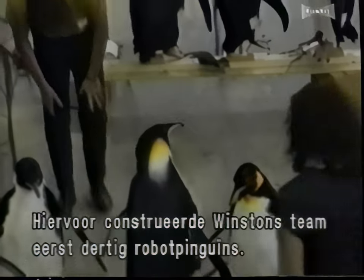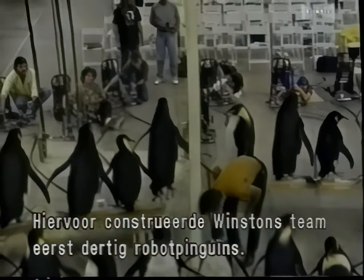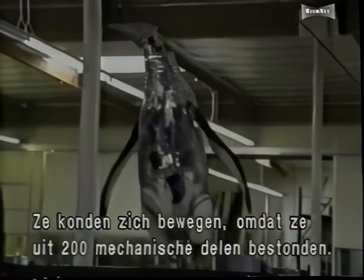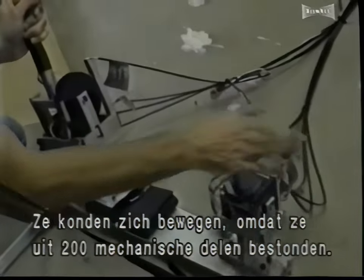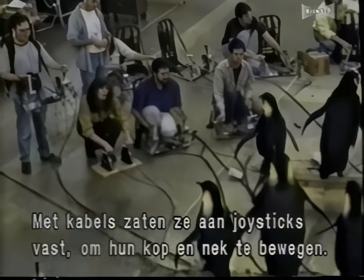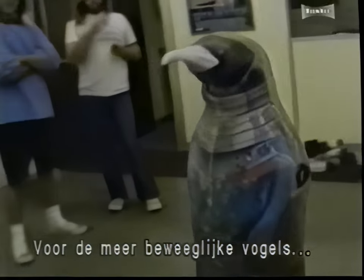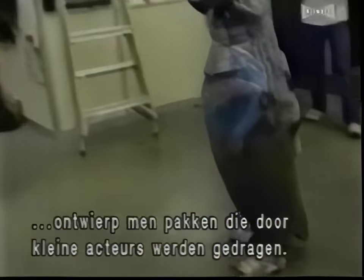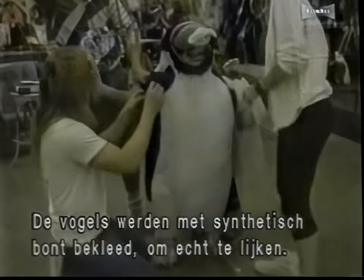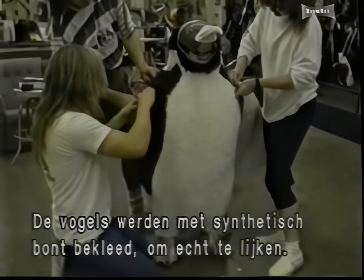To create the avian army, Winston's crew first built 30 robotic penguins. Performance was achieved by movement of the nearly 200 mechanical parts inside each robot. Cables connected the birds to the puppeteer's joystick controllers, which operated head and neck movements. Then, to portray the more mobile elder penguins, six puppet suits were designed to be worn by little people performers. Winston's team dressed each bird in synthetic fur, styled and colored to appear as real feathers.